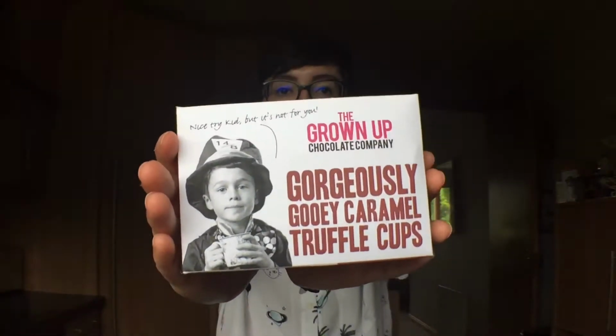So moving swiftly on to the second product that the Grown Up Chocolate Company have provided me with, we have these gorgeously gooey caramel truffle cups. Same kind of idea, a chocolate cup with a filling in it. These ones describe themselves as milk chocolate cups filled with toffee and a caramel truffle. So that's what they look like. So 2 little layers there. It's got a nice little kind of top hat, and they have some lovely flaky sea salt on top, which I think is going to really add to the flavour.